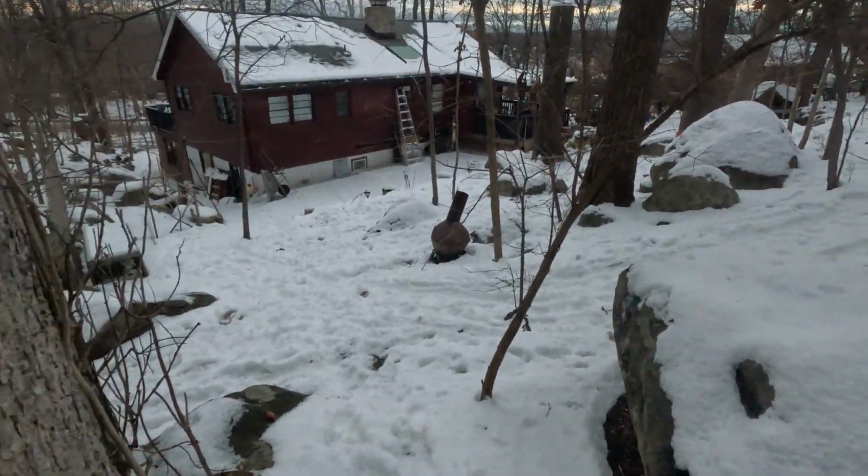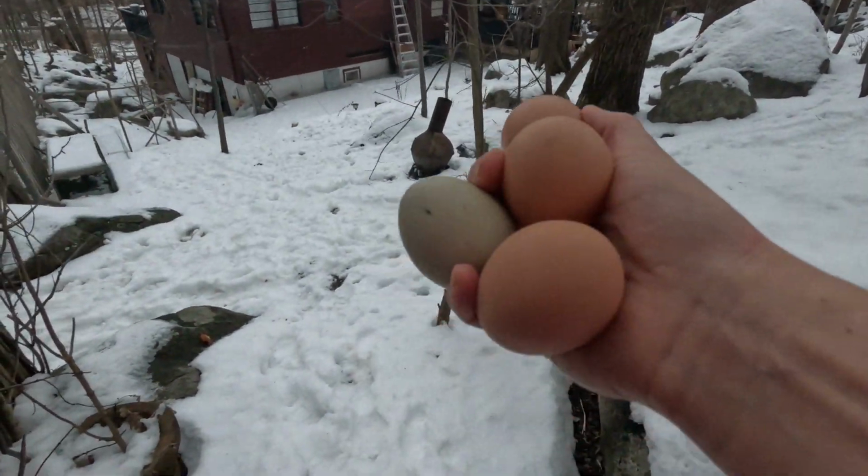Right, so I have these eggs, and let's hope I do not slip and break these guys.